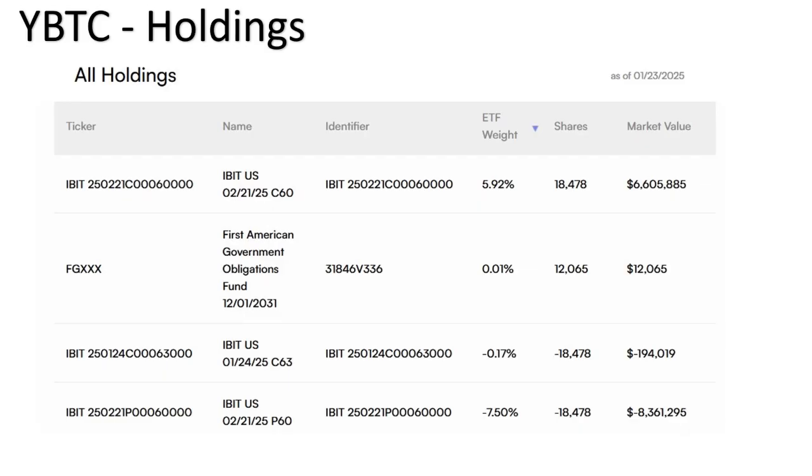YBTC holdings, as you can see, are primarily all in that US BIT and a little bit of government obligations. So they're really dialed into two areas, getting some financial return from the government obligations, but really doing everything on the Bitcoin side of things.